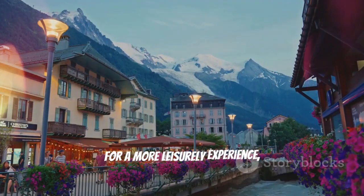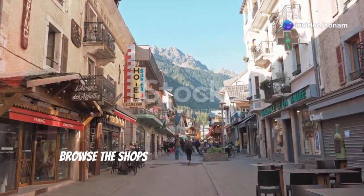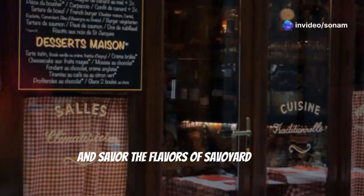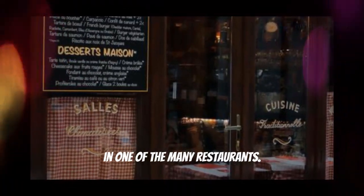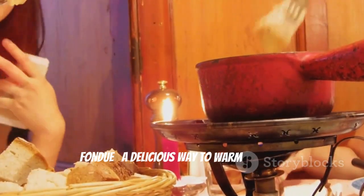For a more leisurely experience, stroll through the charming town centre, browse the shops selling high-end outdoor gear, and savor the flavors of Savoyard cuisine in one of the many restaurants. And don't forget to try the local specialty fondue, a delicious way to warm up after a day in the mountains.